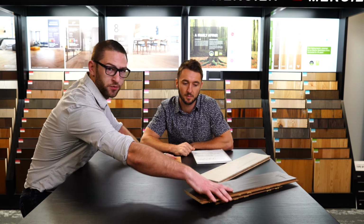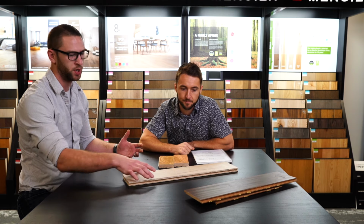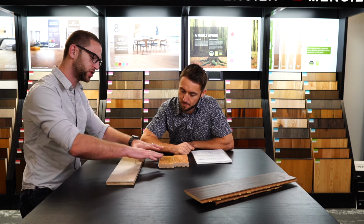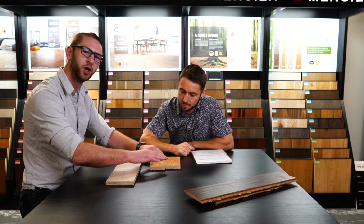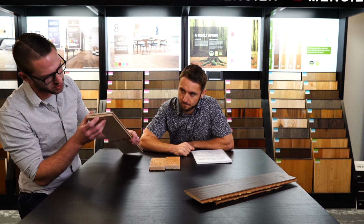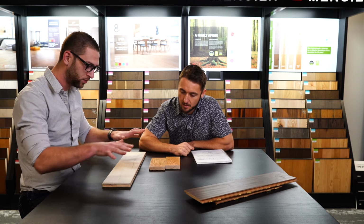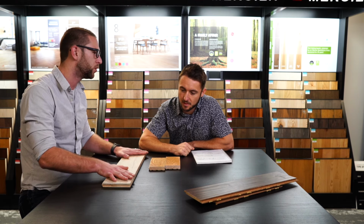An engineered option, there's a couple different types of engineered options out there nowadays, with varying levels of thickness, varying levels of veneer finish. This option here is a true 3/4 inch, so you're getting the same thickness as a solid hardwood. Traditionally, solid hardwoods are 3/4 inch overall thickness. This engineered option, as you can see, is made up of plywood cores with a veneer finish on top. Again, 3/4 inch overall thickness. This thickness on engineered products does vary quite significantly.